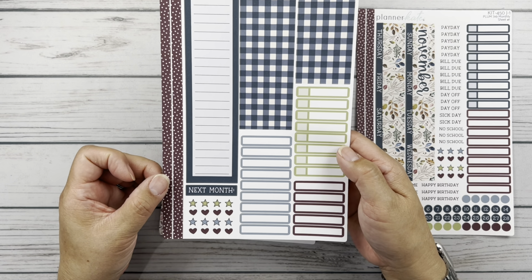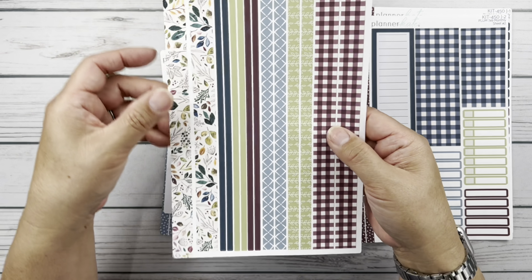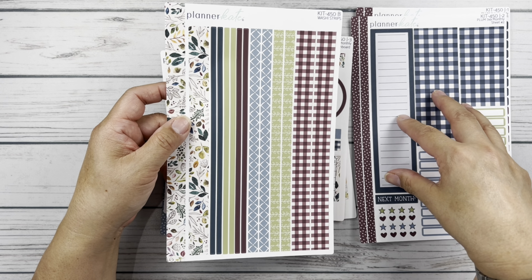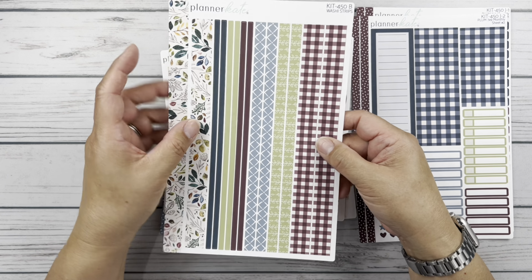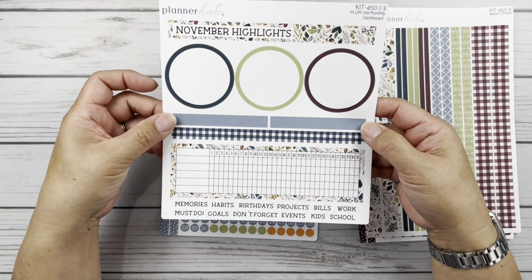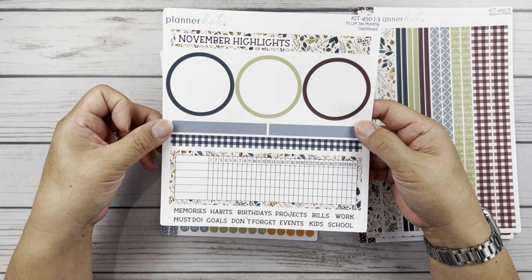Cute little stars and hearts. Lots and lots of functional labels. I love the way her monthlies are formatted for Plum Paper. I did buy the washi because I will probably use this for my Clean Mama. What I've kind of been getting into the habit of is whatever kit I use for my monthly spread, I buy extra washi and do that for my Clean Mama. And this was just so cute, right? Like, why wouldn't I want this for my Clean Mama spread? So there's that. And then, of course, this is the highlights page for Plum with the circles. This tracker I don't use, but I do love all of the scripts that you get.